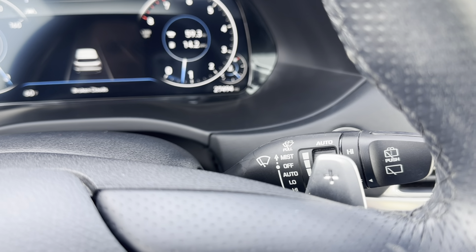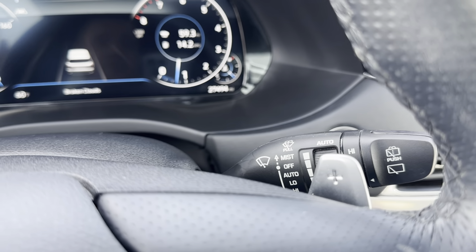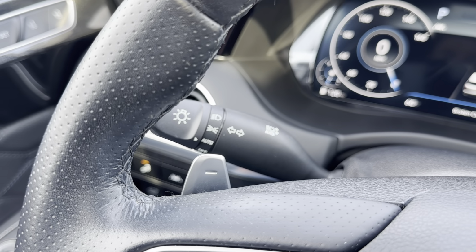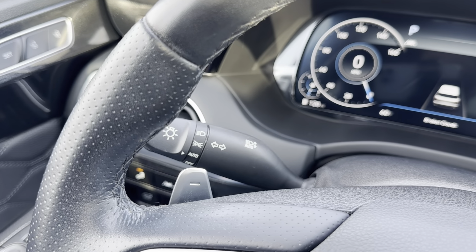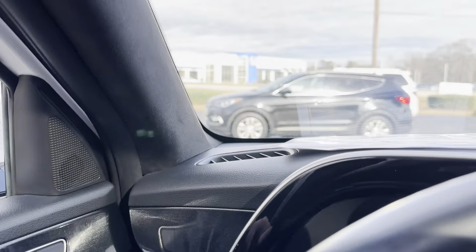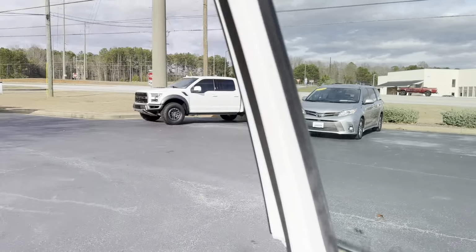Automatic windshield wipers, however you want to use that. So if it starts to rain, the sensors will sense that and they will cut them on. And then you automatically have auto high beams and automatic headlights. Another fantastic feature there. So real quick before we end this one, car is in park. Let's hop in the back seat.